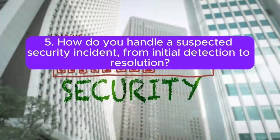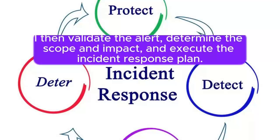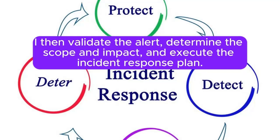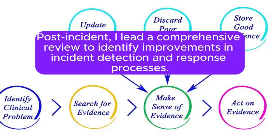5. How do you handle a suspected security incident from initial detection to resolution? Answer: The process starts with initial detection through security alerts or anomaly detection systems. I then validate the alert, determine the scope and impact, and execute the incident response plan. This involves isolating affected systems, collecting evidence, conducting forensic analysis, and collaborating with relevant teams. Post-incident, I lead a comprehensive review to identify improvements in incident detection and response processes.